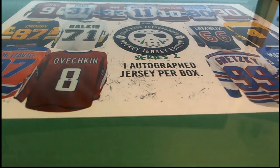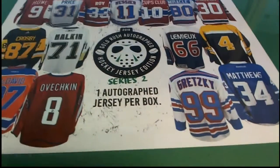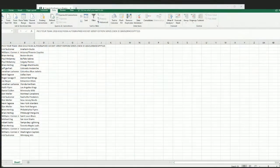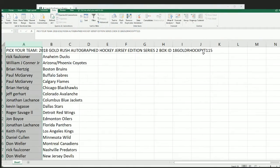Here we go. It's Gold Rush Series 2. Good luck, everyone, in the box break. Let's take a look at everyone who owns their team.